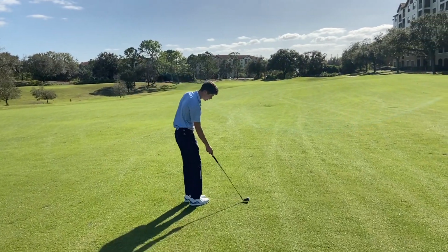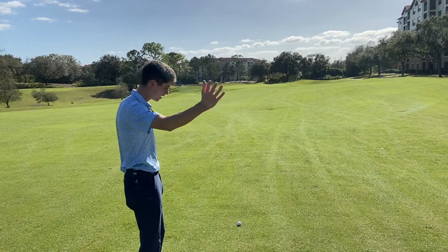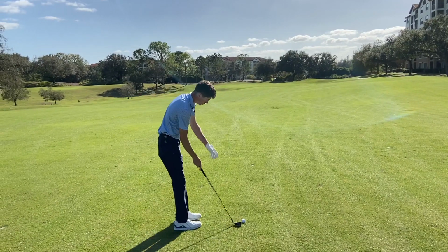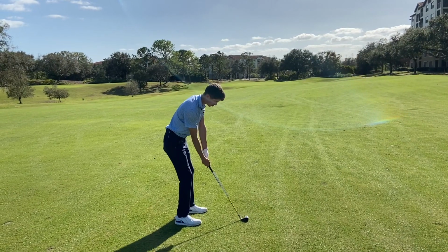So like I said before, a little left to right wind and a right pin location. So I know that if I start this ball at the pin, it's gonna fade away from the hole no matter what I do, okay? So I'm gonna start a nice straight shot right in the middle of the green, let the wind just take it right to the pin.